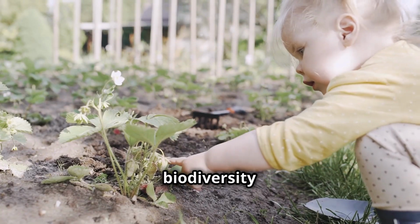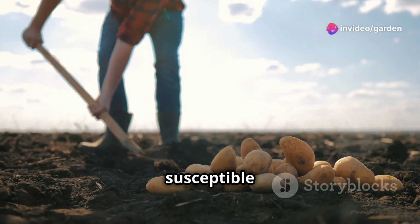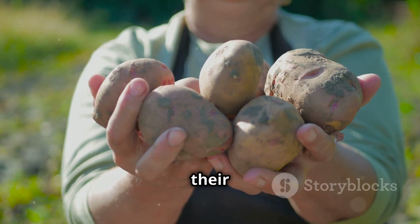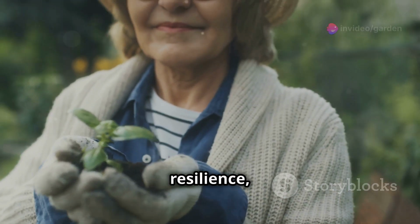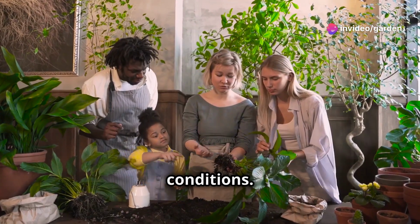Why is biodiversity so important? Imagine a world where all potatoes are susceptible to the same disease. A single blight could wipe out the entire crop. Heirloom varieties, with their diverse genetic makeup, offer a safety net against such threats. They provide a reservoir of resilience, ensuring that our food system is robust and adaptable to changing conditions.